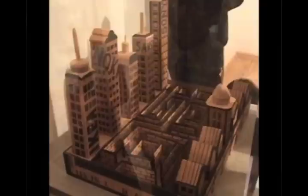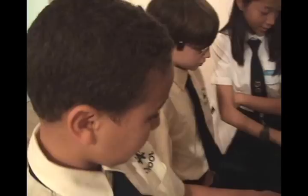Okay. I see a maze. A maze? Okay. What do you see with your eyes? I see little people inside. And cars. And houses. And money. And airport.